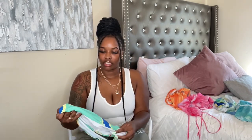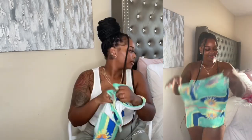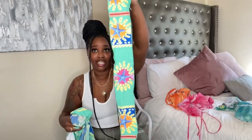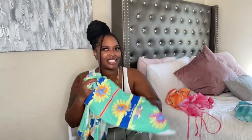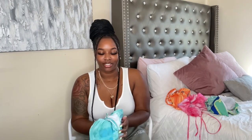The next one I got is like this, looks like a shell design, bandeau bra. Comes with the panties, comes with the skirt. I don't know what this is. I think it's a headband thing, but I can't put this on with my braids, so I don't even know how to put it on, so I didn't even try. And then it came with something else. I don't know where this goes either, so I just didn't even try it. I think that set is really cute. It gives like beach vibes with some kids or something, because it's got seashells and fish on it. So it's giving like out at the beach with my nieces and nephews or my little cousins or something.